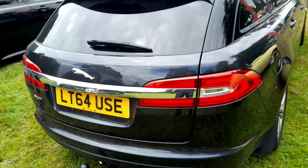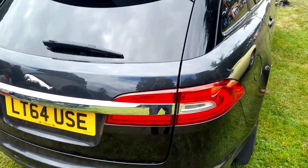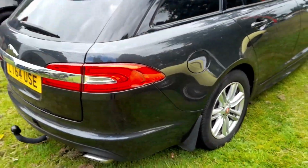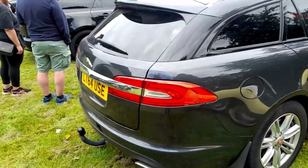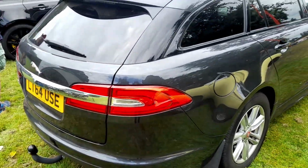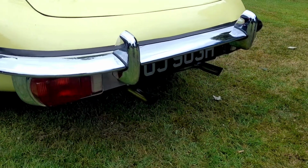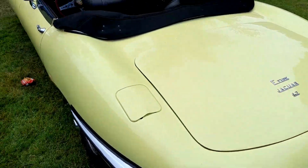Superb. And we got an XF Sport Brake, which I love to see. The most attractive of estates in my opinion. They got this slap bang on right. That styling, perfect. Next to the only E-Type here, and it's a Series 2.